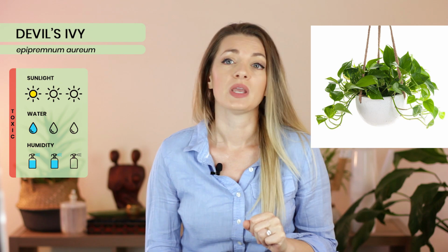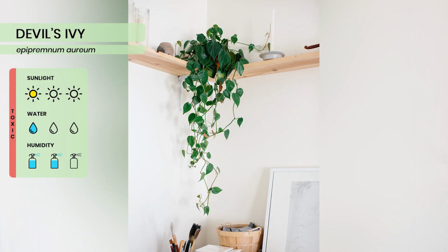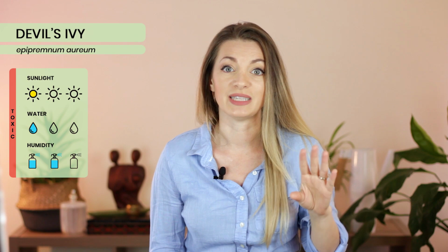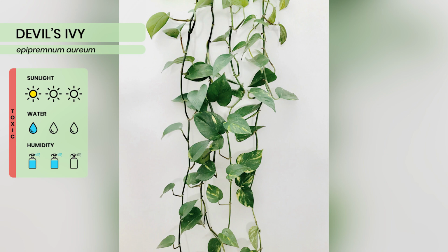The first plant on our list is the devil's ivy. The devil's ivy is very satisfyingly leafy. It's very easy to care for, and actually it gets its name from the fact that it's basically impossible to kill. Devil's ivy, get it? Devil's ivy is an evergreen trailing vine. It requires very little sunlight, very little water, some humidity, but not a lot. Very, very easy plant and quite beautiful.